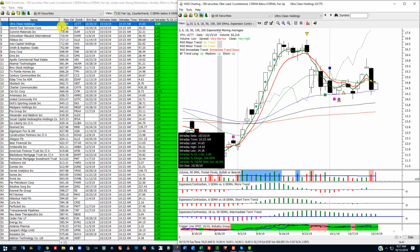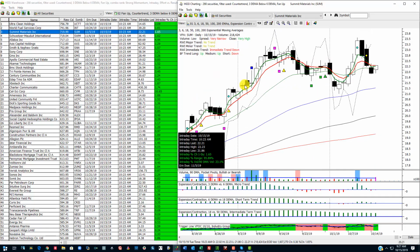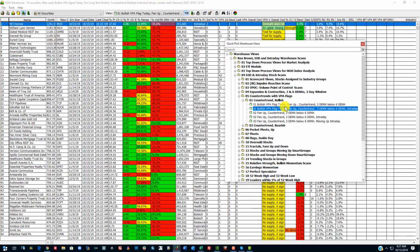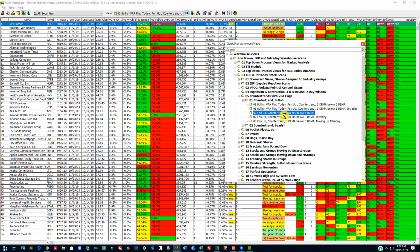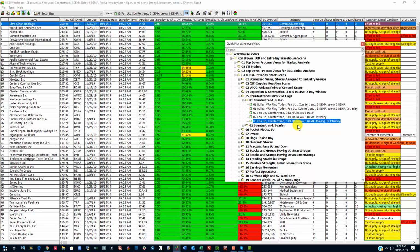In fact, there was a negative one yesterday, but it's up today. Let's take a look at World Fuel Services. Once again, counter trend. It's not a very steep or strong counter trend, but there's no VPA required, nor is there one here. You can see it's a counter trend, but no VPA required. I kind of prefer these because there is a VPA flag required that day. And this one here is a fan up counter trend, 3 below the 6, moving up intraday.